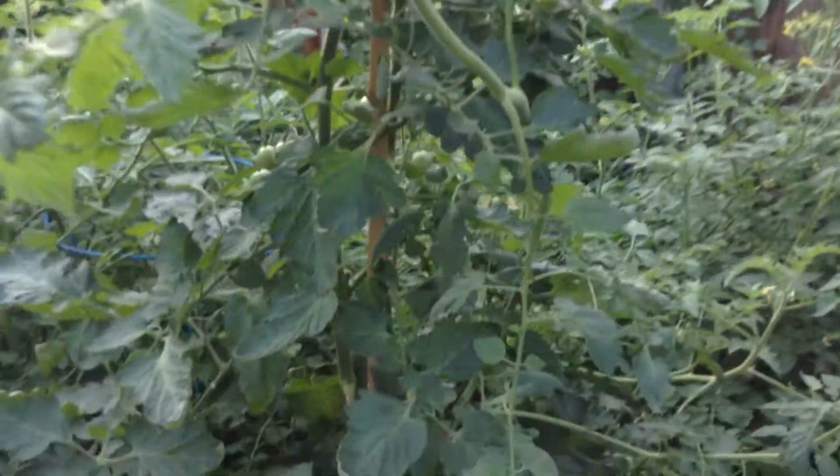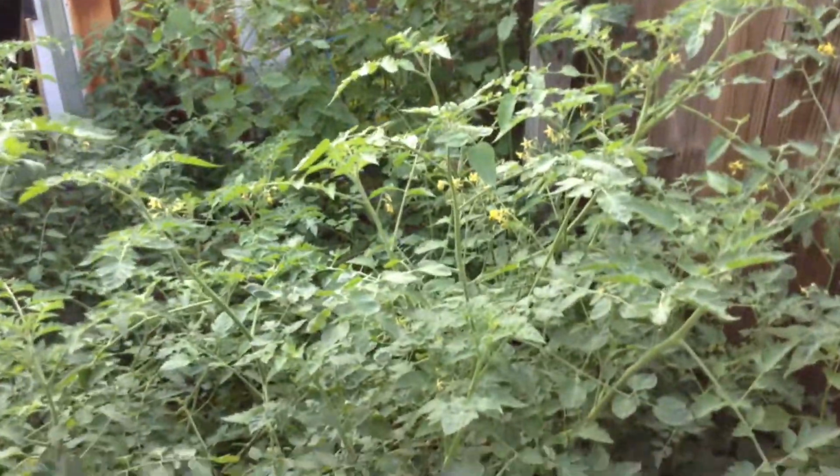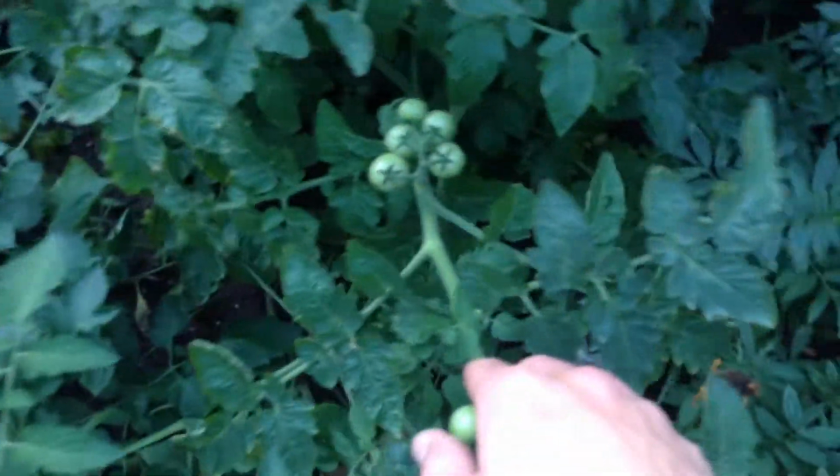But we got the big clusters doing good, starting to turn a brownish color. We got back in here, and the tomatoes are just loving the rain. We got, I forgot what this is. Oh, the husk cherry tomato that's putting out a bunch of little clusters all over. I probably got some ripe ones at the bottom that I need to pick.